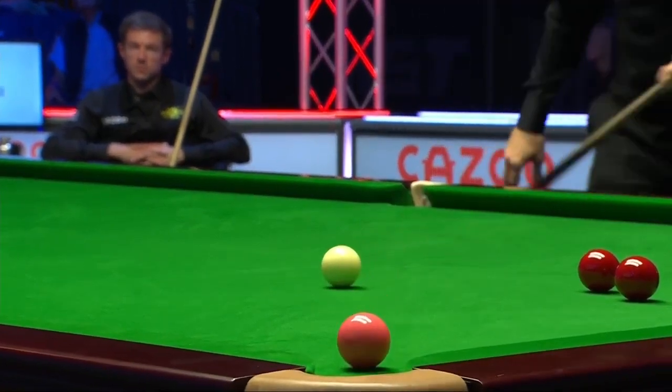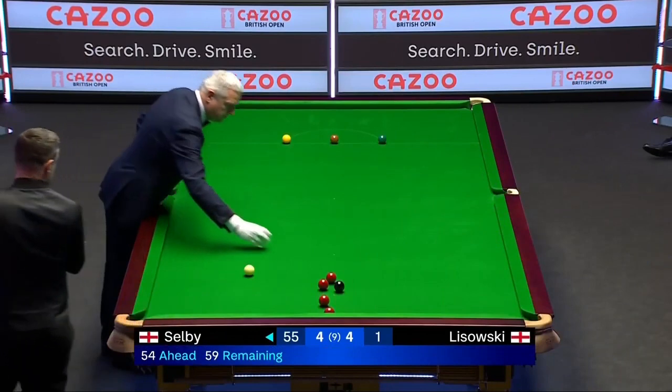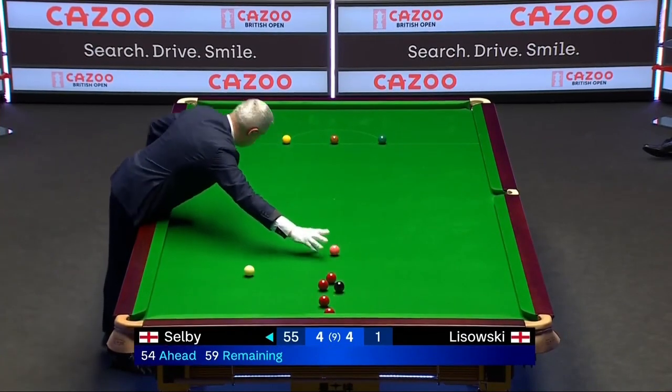One more red after this pink, and it's all but over. Jack Lisowski in this year's British Open.